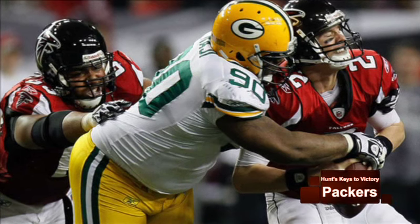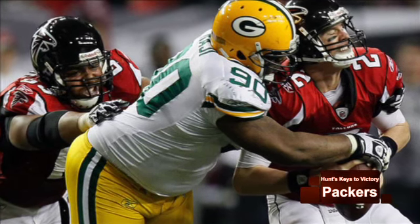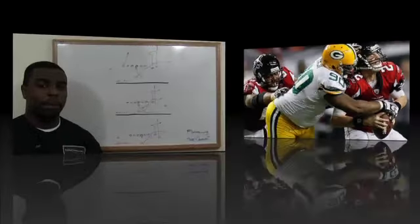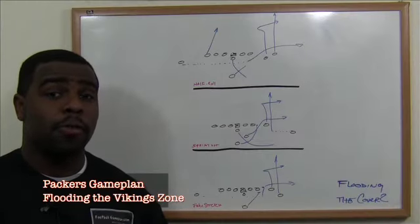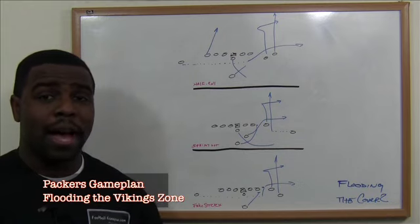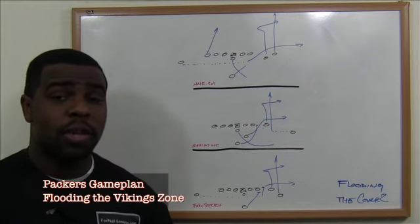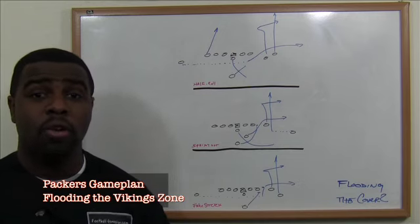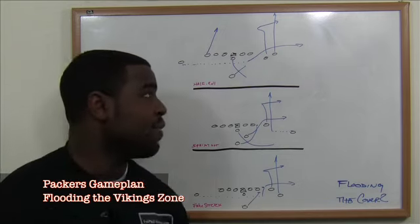But let's go inside the lab and look at this Packers offense to see what they can do this time around versus that Vikings defense. We know the Green Bay Packers are effective when Aaron Rodgers is on the move in the pocket. And I think they can have some success this week versus the Minnesota Vikings by, one, flooding the zone, and two, keeping Aaron Rodgers on the move. Let's show you how we have it drawn up.